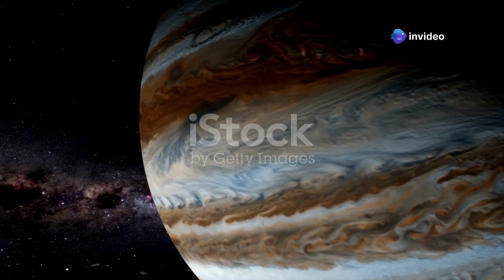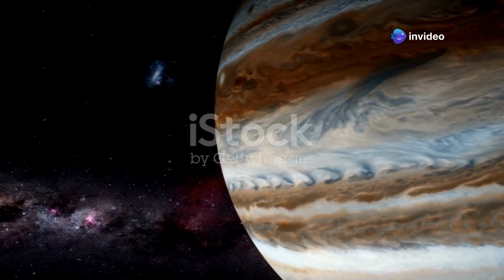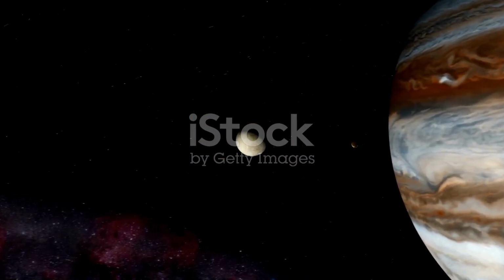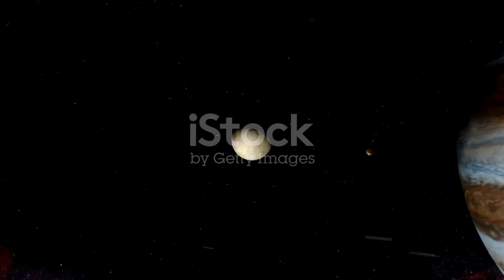A tiny moon with a big name, introducing Cyllene. This small celestial body orbits the gas giant Jupiter, and though it may not be as famous as some of its larger siblings, it holds its own unique charm.